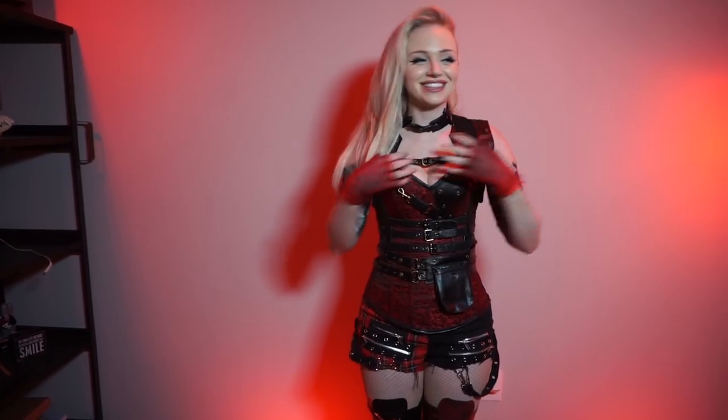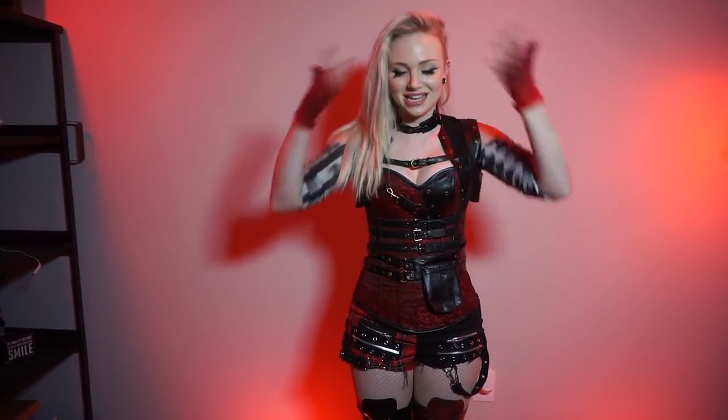Hello, zombies! This is my Harley Quinn outfit. Let me take you through it step by step, tell you where I got things, and if I altered anything. So for this, we wanted to make our own version of Harley and the Joker, one that was recognizable, but that isn't from any one particular thing. So basically what that meant was a lot of red and black.